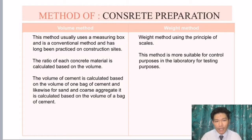This method usually uses a measuring box, and it is a convenient method, and also this method has been practiced for a long time on construction sites. The second, the ratio of each concrete material is calculated based on the volume. And the third, the volume of cement is calculated based on the volume of one bag of cement. Likewise for sand and coarse aggregate.